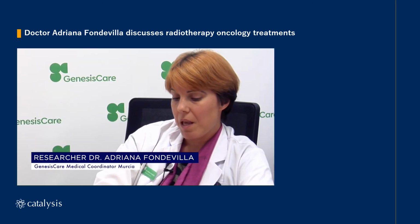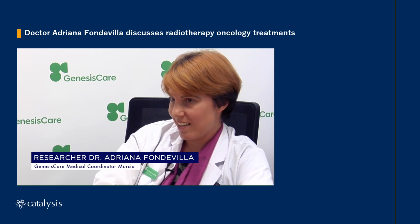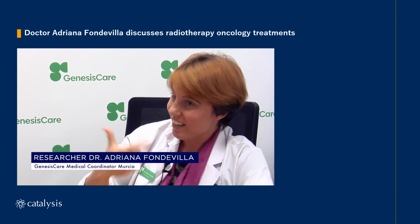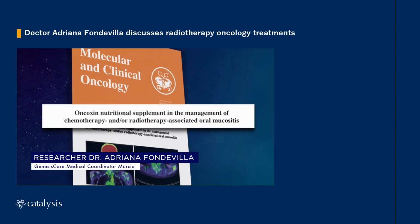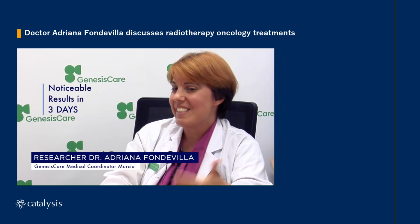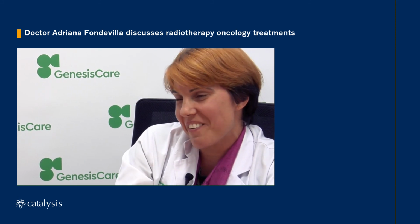We have observed improved appetite, improved depression, improved asthenia, and at the level of specific side effects of the irradiated area, in this case head and neck, improved mucositis, on which an article has been published due to the antioxidant effect of this product. On the third day, you can see whether it has had any effect. Patients notice it on the third day of treatment. It's very odd, but that's the way it is.